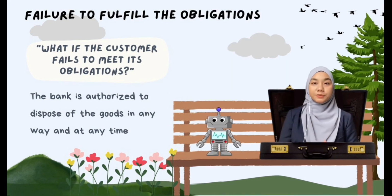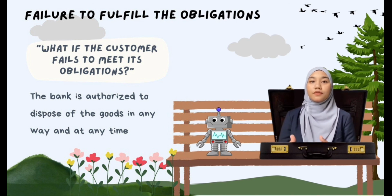Moving on to the next part that will explain the question of what if the customer fails to meet its obligations. According to the application form, if the customer fails to pay the original amount, commission or other expenses on the due date, KFH Malaysia is authorized to dispose the goods in any way and at any time that the bank sees fit, as if they are the owner without requiring prior approval from the customer.